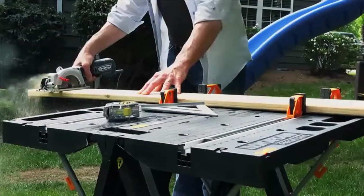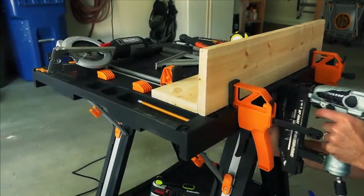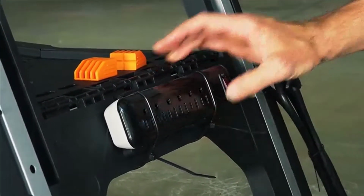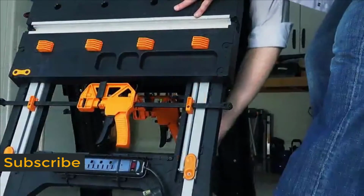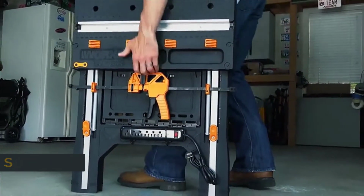Whether you're cutting, sanding, painting, staining, or building, the Pegasus is a must-have work table. You can also easily attach a power strip to power through all of your projects. If more workspace is needed, you can expand your work table by linking multiple Pegasus tables together. Its compact design is perfect for easy transport and storage.